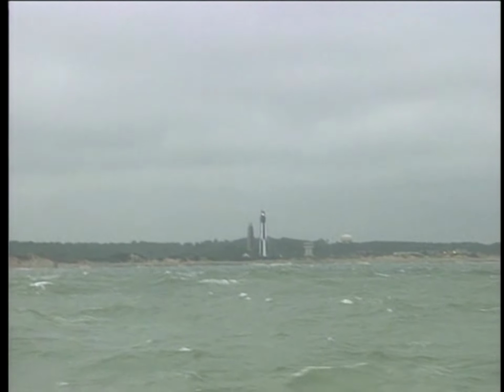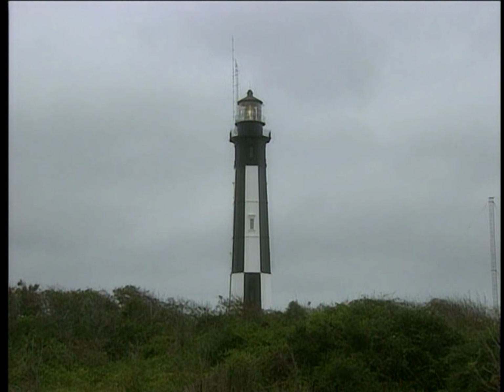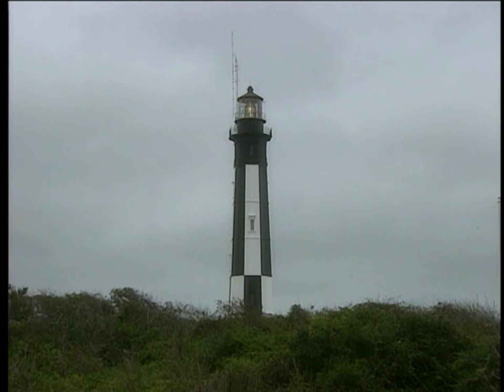Lighthouses have been around for a long, long time. Cape Henry Lighthouse was here when I started my apprenticeship, and I have learned to depend on it, as I think every mariner that comes in and out of Cape Henry depends on Cape Henry Lighthouse.